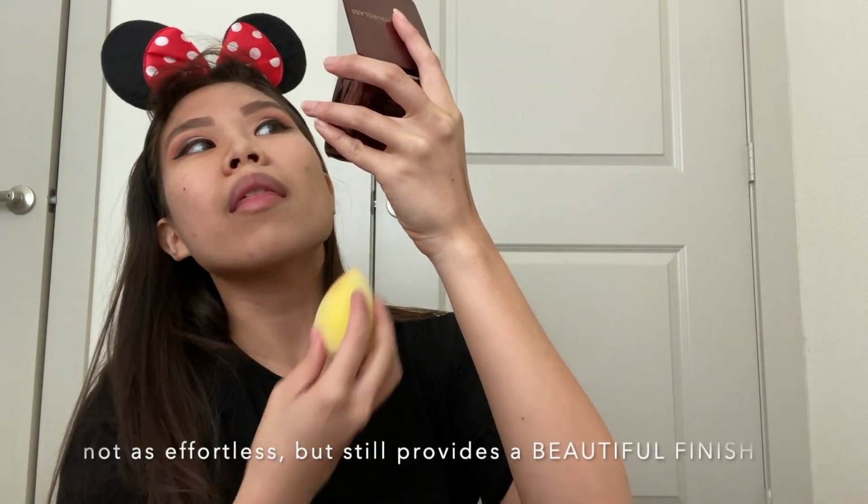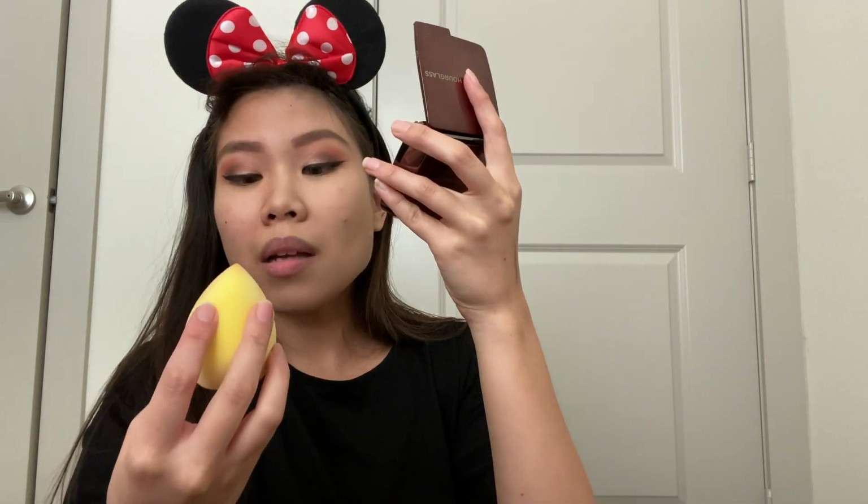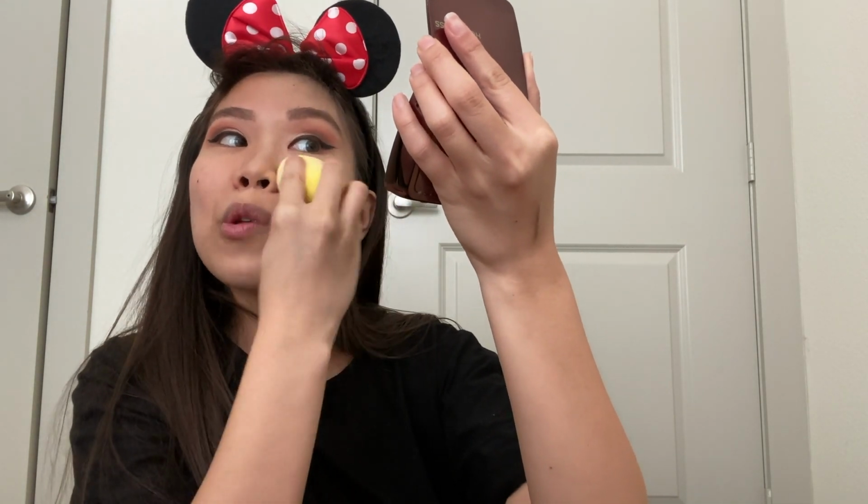It is definitely a lot harder to work with than the typical beauty blender, but the finish is beautiful. I think it does not absorb as much product as the beauty blender. Let's go ahead and put another layer just to remove a little bit more of the extra redness that I'm seeing in my face. Let me try putting it directly on my face and then just blending it away from there. See what I mean? It's staying, it's not absorbing into the sponge, which is such a huge surprise.